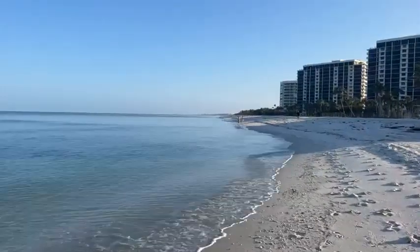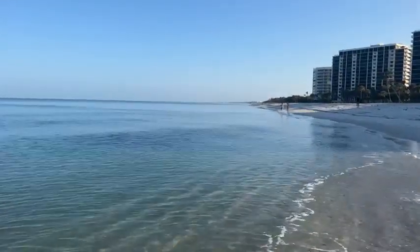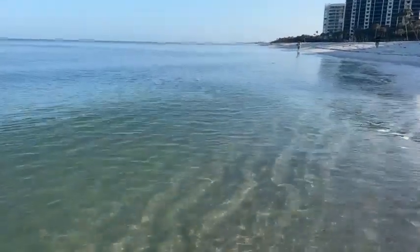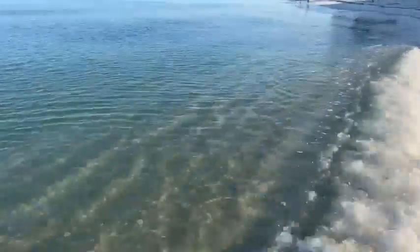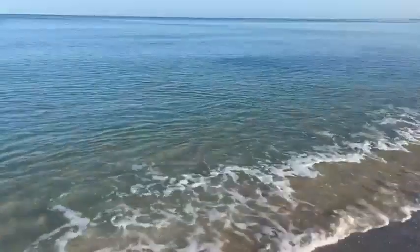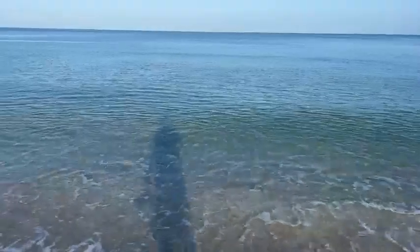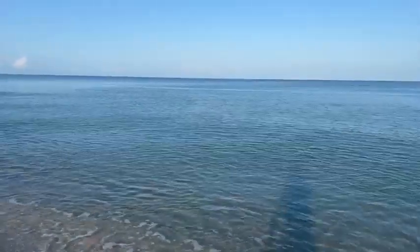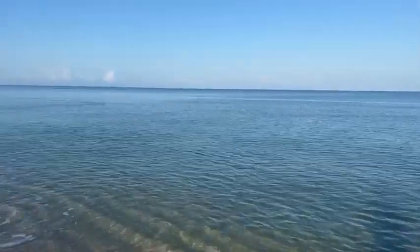Now we're getting out in the light here, in between a couple buildings. There's a look at that water, finally. Glorious. Like I always say, I wish you were here with me experiencing this beauty firsthand.